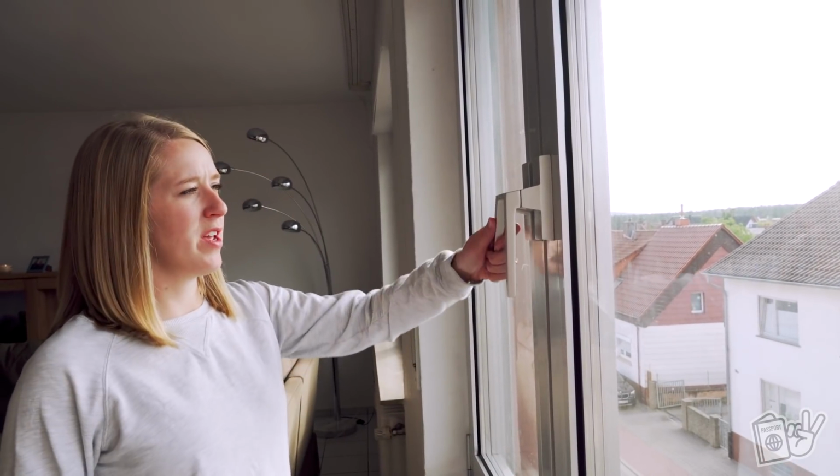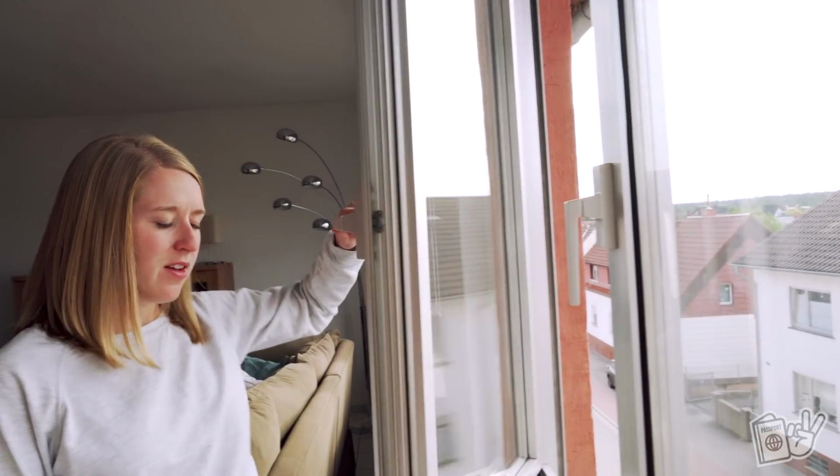The next thing that I think is really cool is how the windows open. So you can open them two different ways. One way opens all the way, and the other one just cracks it a little bit. Let me show you. I think these are cool. So the first one, all the way. Ta-da! But the next way that you can open them, that honestly scared me so much at the beginning.